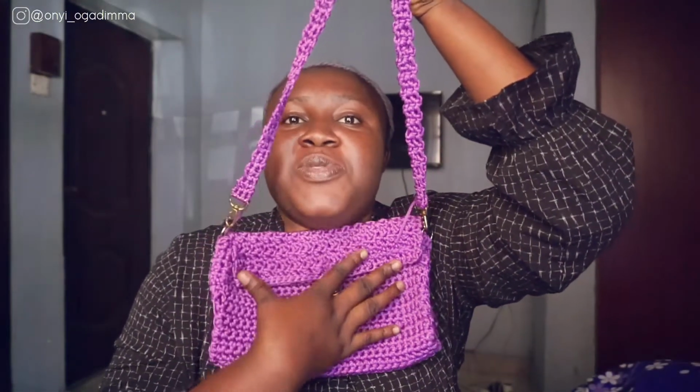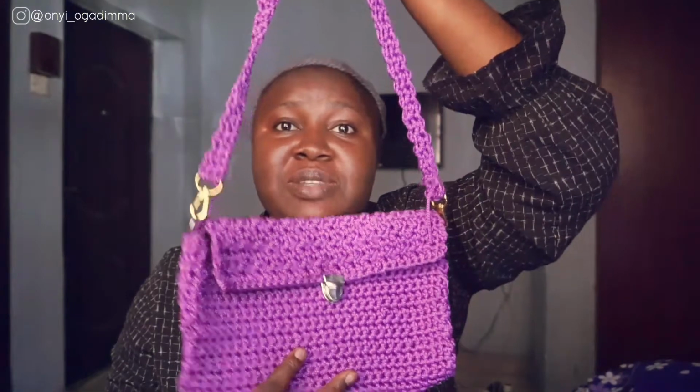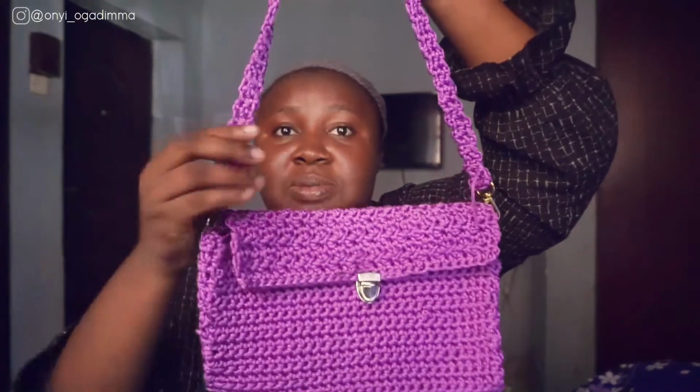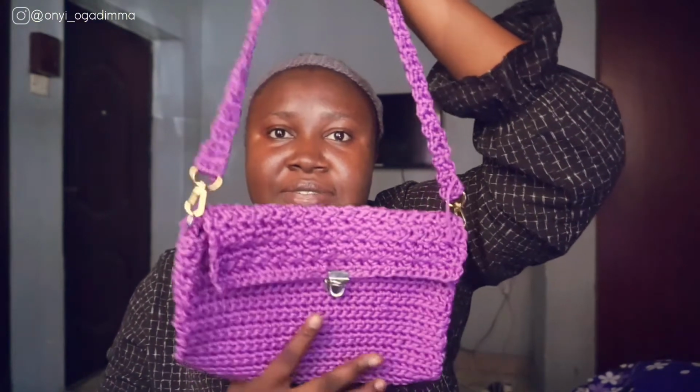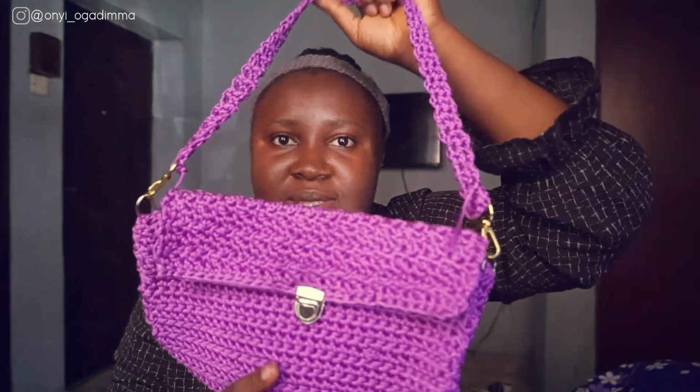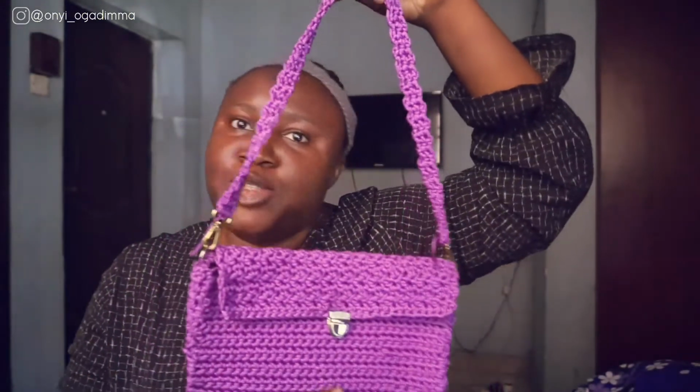Wow, you guys, look at this cute bag. I made this bag in a space of 2 days. That's because I was even doing something else. If not, it would have been 1 day. I started this bag on Friday and I finished it on Saturday. So you guys, look at the bag.